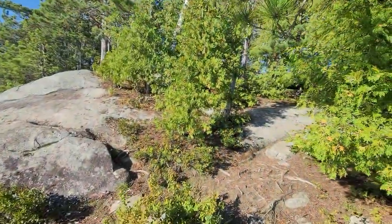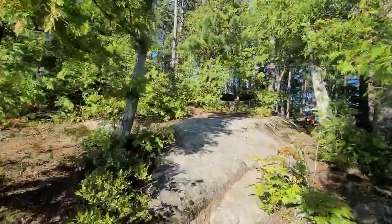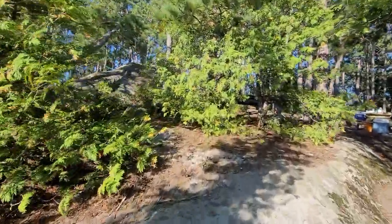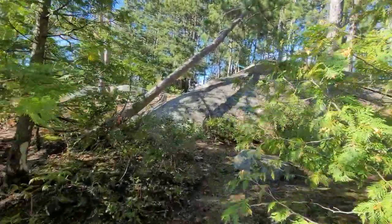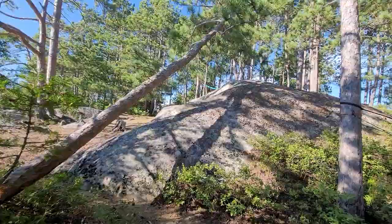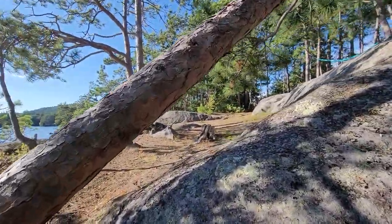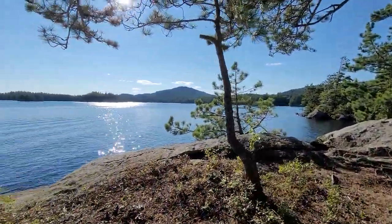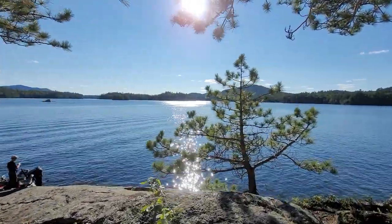This is site 23 on Saranac Lake. This is Saranac Lake Islands Campground. So there's beautiful glacier boulder outcroppings. Absolutely amazing views of the lake.